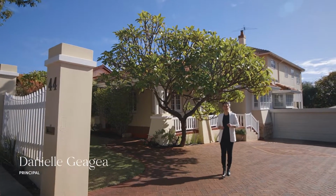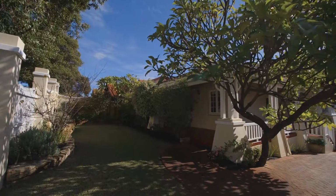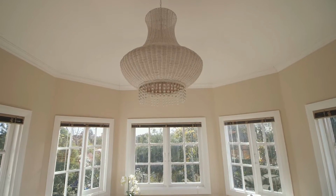Residence of grandeur, this beautifully presented family home positions you within one of the best locations that Mount Lawley has to offer. With its stately presence and colonial feel, 44 Woodroyd is tucked away from the street and set over split levels.